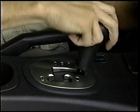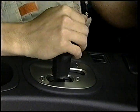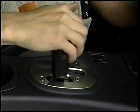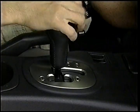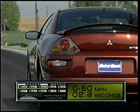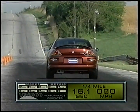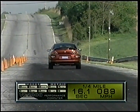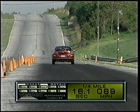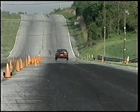Unfortunately, our sample was equipped with the popular but less satisfying 4-speed automatic with Sportronic sequential shift mode. It does offer drivers a choice of fully automatic or clutchless manual shifting. At our track, the self-shift auto delivered a 0 to 60 run of 8.1 seconds. The quarter mile took 16.1 seconds at 89 miles per hour. That's just a few tenths of a second and 1 mile per hour slower than our previous GT manual.